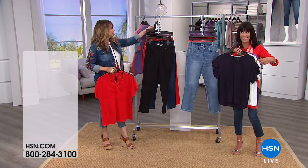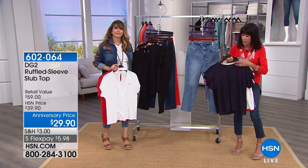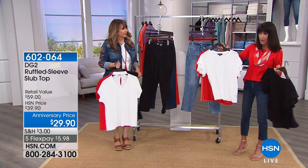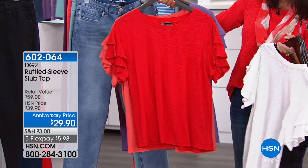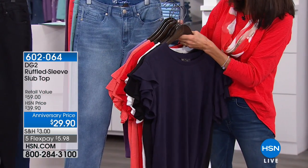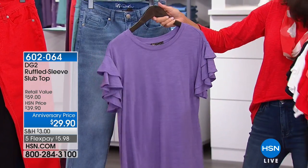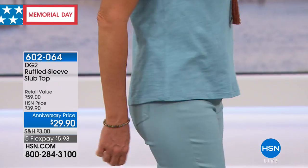So we talked about the shipping special. You spend $99 today, and that's anything from midnight on. Once you spend $99, we ship everything for free. So you have to have this great top. This is the awesome flutter sleeve top, $29.90. It has a really interesting slub texture to it. All the colors: the navy, the black, the white, the red, the coral, and we even have it available in the purple, over 8,000 of these. That's well over half the quantity. The mocha's gone, the aqua's gone, the red will be sold out in a heartbeat.